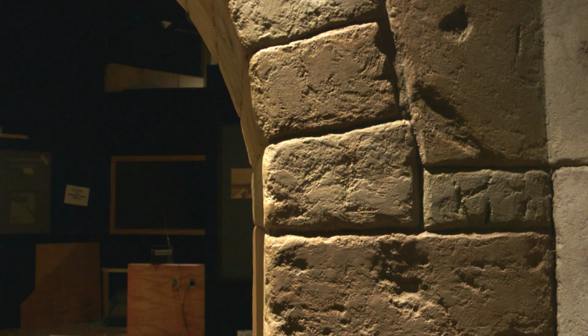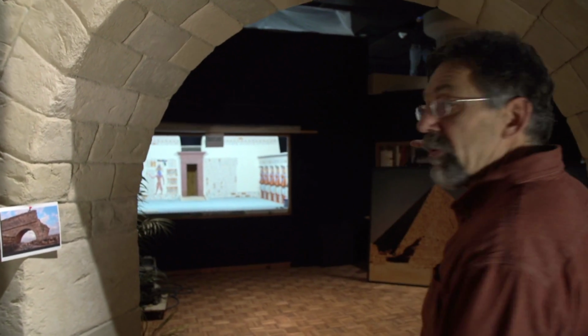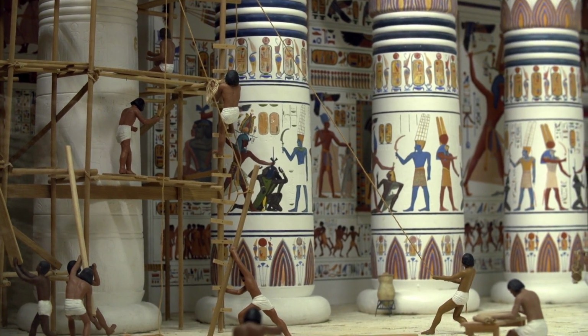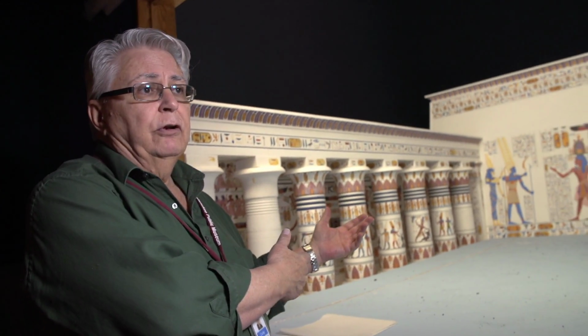This is kind of how the artists work with the curators. We have an idea, it'd be neat to walk through some kind of an arch. And this is what separates people from the introductory area into the first theme of the exhibit, which is construction. I think construction is one of the more fascinating things. How did they build these massive buildings 3,000 and 4,000 and 5,000 years ago?